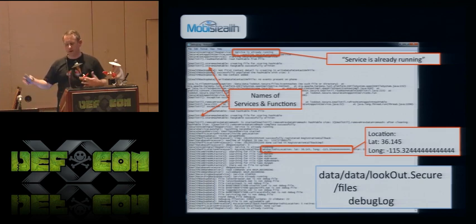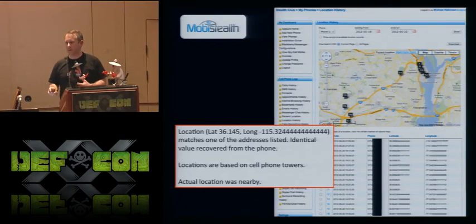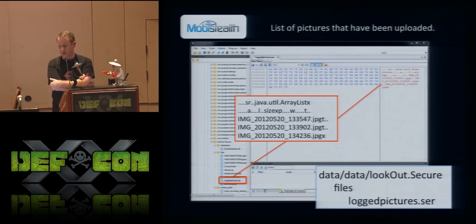And they carried out something like 12 to 15 digits. If you go directly to the website, you'll see the exact same numbers and the GPS coordinates reported correctly, but all of that information shows that you have a time history of when this particular software was running. Now, this particular piece of spyware also grabbed all the photos off the phone. And when it grabbed the photos off the phone, it used a timestamp in the name. And we found that in the log file under loggedpictures.ser.